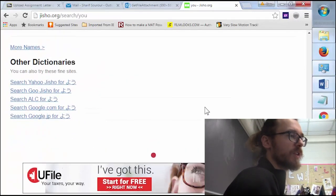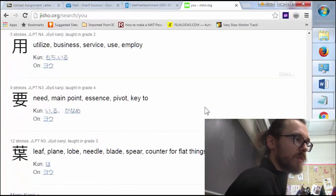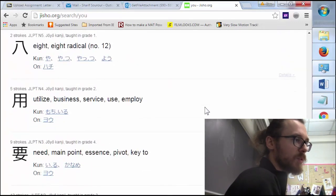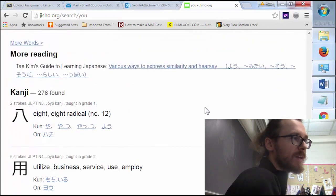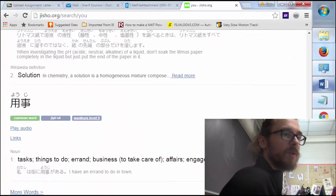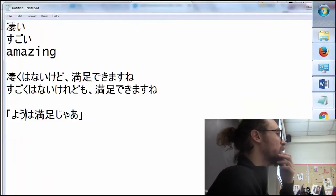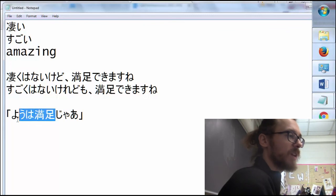Usually there are two kinds of pronunciation: onyomi and kunyomi. Onyomi is the Chinese derivative, and kunyomi is the pure Japanese. It might even be so archaic it's not showing up in the dictionary either. You might not even have kanji. So anyway, it's yo wa manzoku ja, and ja here is used like desu.